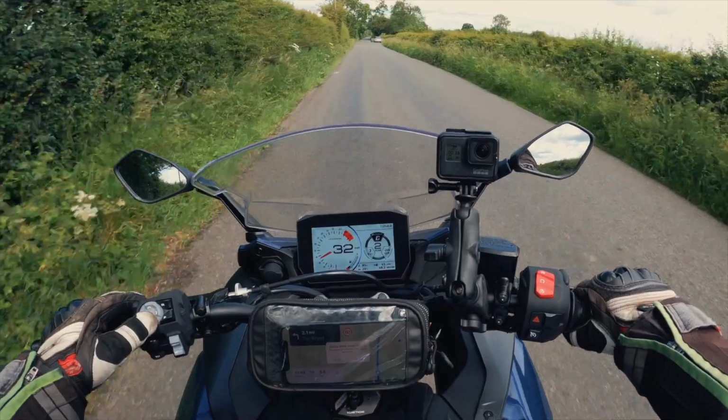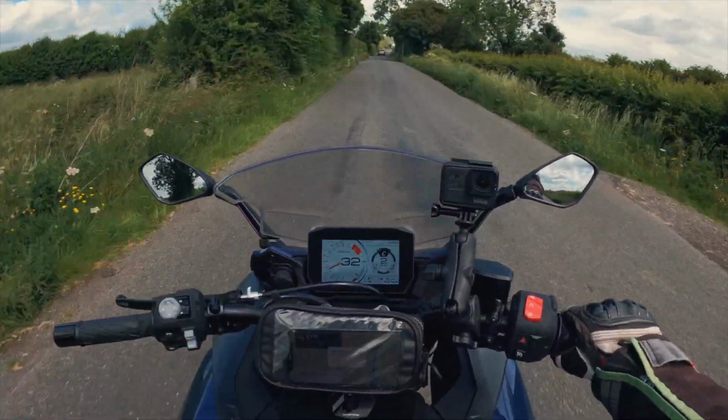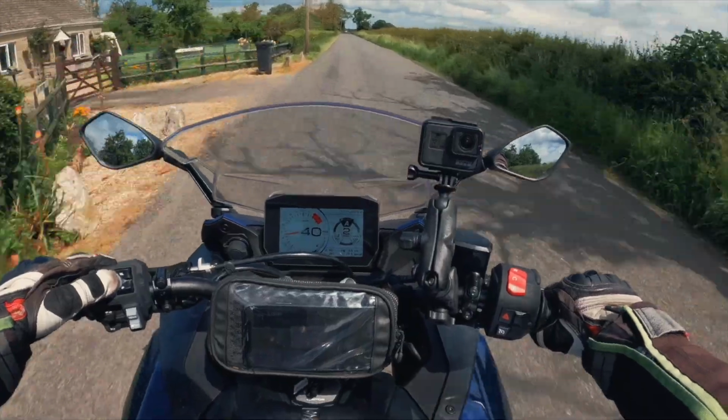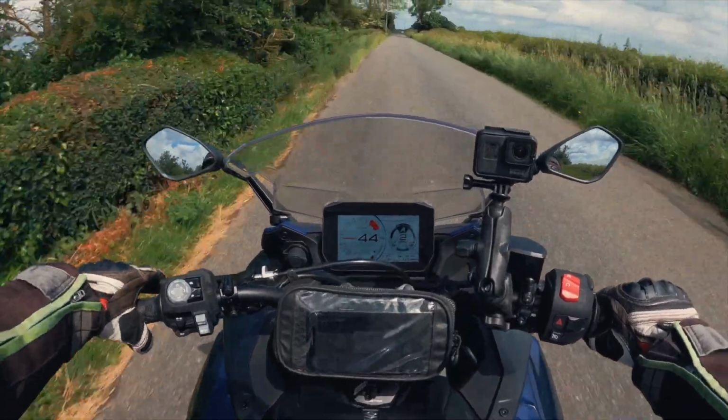So you get A, B, C. I believe C is sort of for wet road conditions, dulls the power and increases traction control. And if you go to B, I believe B is the sportiest, or A. Still trying to figure it out, but I can say they're both pretty similar, A and B, I think.